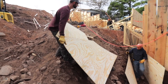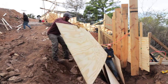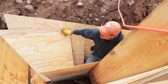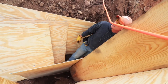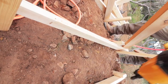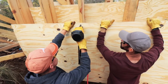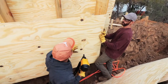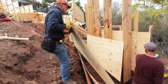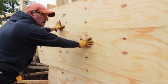I heard it coming. Got it. There you go. If you want a hand, man, nail gun, and we'll hold. Yeah. Good. We needed it like a couple. Sweet. Slide your way.